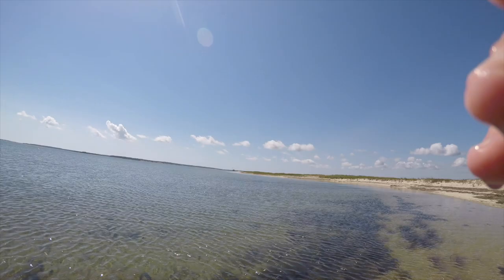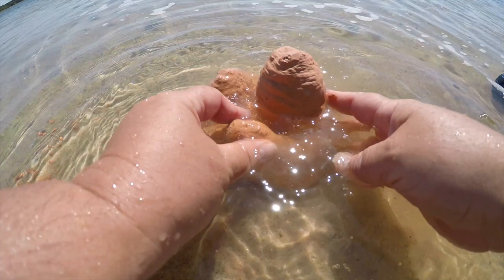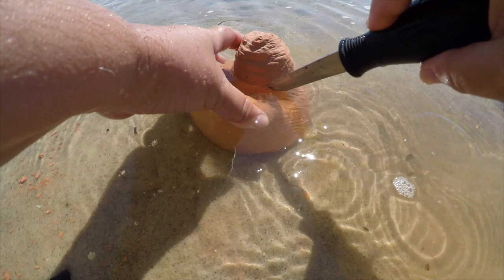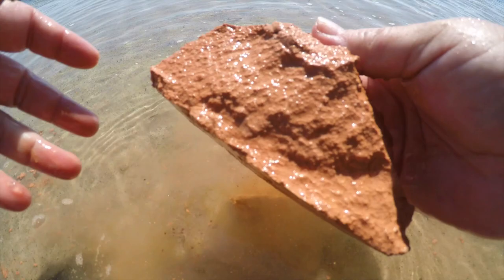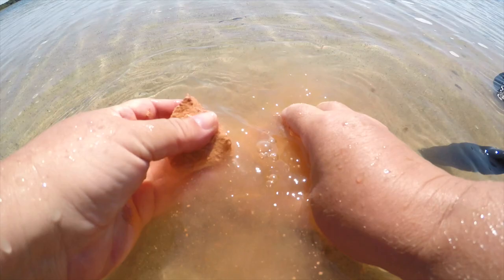Okay. Here we go. Let's see what's inside of here. Right? Let's see what's inside of here. Oh, it's bubbling. It's bubbling. Ooh. Nothing. Nothing. Hold on. Don't want to mess up the water.